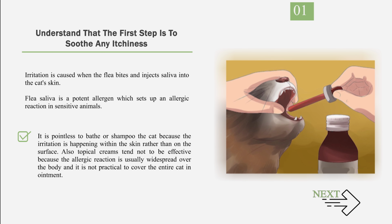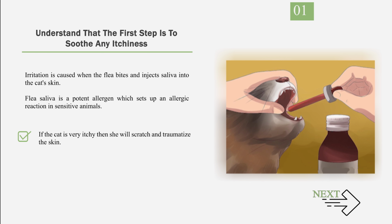It is pointless to bathe or shampoo the cat because the irritation is happening within the skin rather than on the surface. Also, topical creams tend not to be effective because the allergic reaction is usually widespread over the body and it is not practical to cover the entire cat in ointment. If the cat is very itchy, then she will scratch and traumatize the skin.